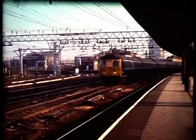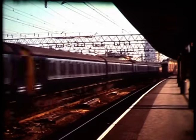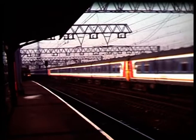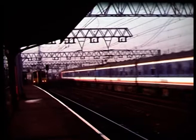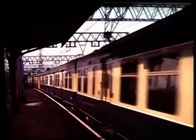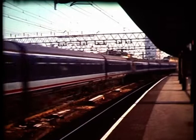Back at Stratford, an outer suburban train passes non-stop towards Liverpool Street. Network South East was created in 1986, and rolling stock was progressively repainted in the red, white and blue livery as seen on these units. By this time, most inner suburban services were worked by these Class 315 units. Here we see the new livery as applied to a Class 309 set.